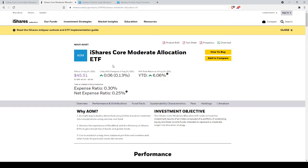I'm doing these because I've been getting a lot of questions from people asking how they should allocate their portfolio. Should I be buying bonds right now? Should I be all in the S&P 500? Should I only be partly in the S&P 500? Should I be in something else? And these funds kind of answer that question by themselves.